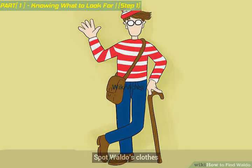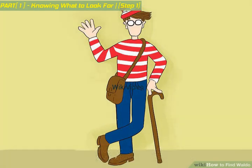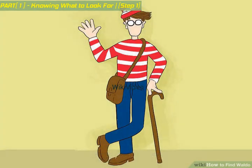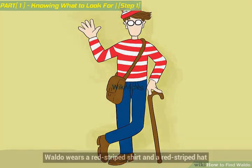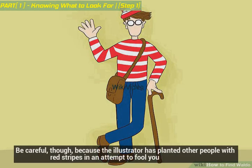Spot Waldo's clothes. In the beloved Where's Waldo books by Martin Handford, readers are supposed to look for a cartoon man named Waldo. Knowing what to look for is where you must start. Waldo wears a red striped shirt and a red striped hat. Be careful, though, because the illustrator has planted other people with red stripes in an attempt to fool you.